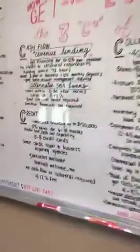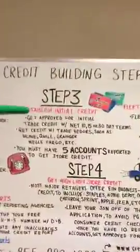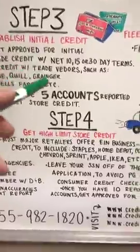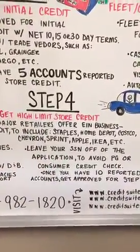Now, these accounts will have a personal guarantee because remember, at this point, you don't have your business credit built. But since it completes step 3 of the business credit building process, once these accounts report and you start using them, then you skip vendors, you move right to getting high limit revolving accounts with almost every major retail store.